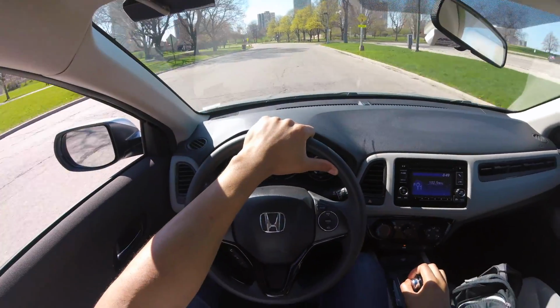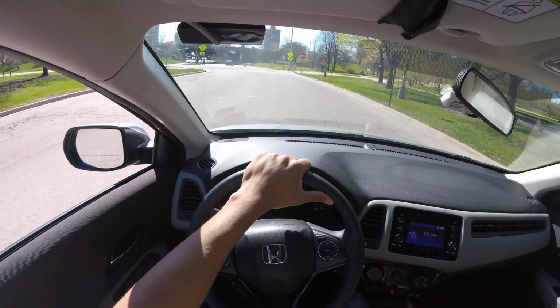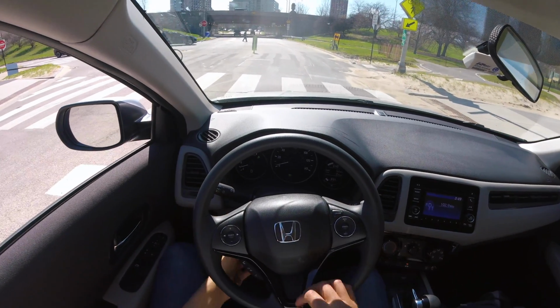This time I'm gonna speed it up a little bit. Now let's see how it stops. Very well, very responsive. All right, so that's one thing I like about the vehicle.